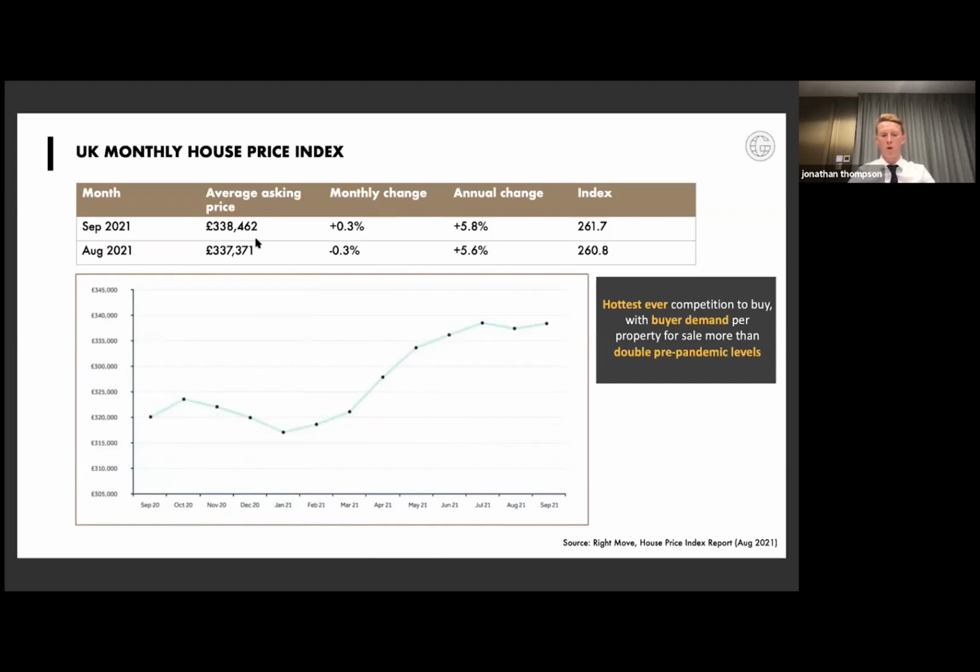In terms of the UK property market activity, coming out of COVID, prices have continued to rise. Over the last month, they increased by 0.3%. So even with the stamp duty holiday coming to a close, there are a number of factors which have affected the uptake in property prices. That includes the stamp duty incentive, people sitting on cash as their expenditures decreased during lockdown, and relocation, and most importantly, the lack of supply across the UK. And as it says on the screen, the hottest ever competition to buy, with buyer demand at double pre-pandemic levels.